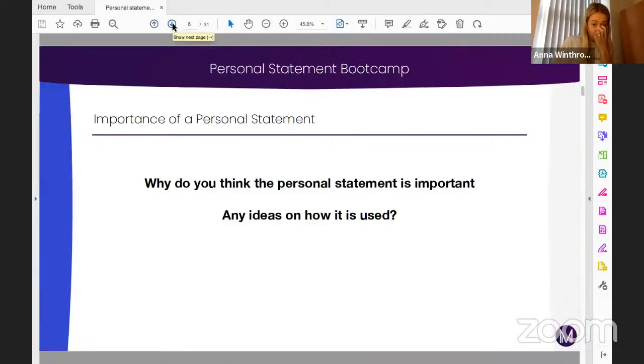So any ideas on how it is used? Anyone got any ideas for that one? It's okay if no one knows. Read before interview as a conversation point, ask questions during interview, as a filter system to determine between two close candidates, judge a character, depends on the uni. Fab. That's the short answer. It depends on the uni.